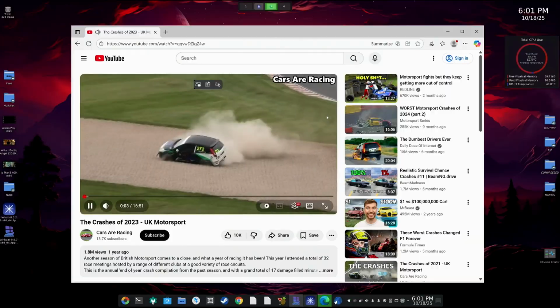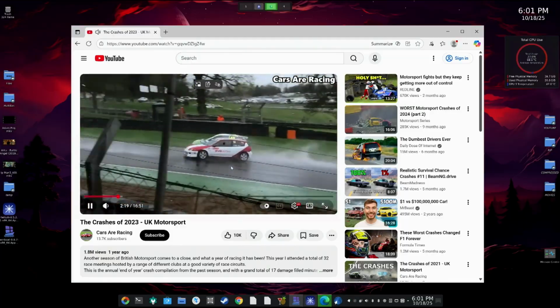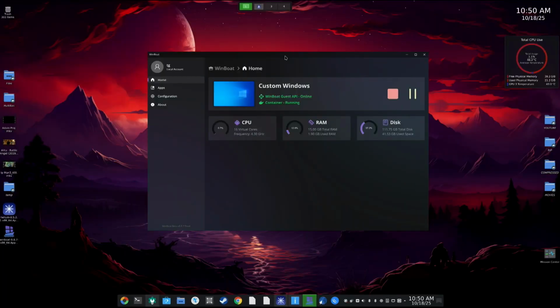No copyrights here. And it's just a bunch of action, all these cars crashing, but you'll see how smooth it is, so on and so forth. It's just running really well for this kind of application. So let's go ahead and jump over to my other system.